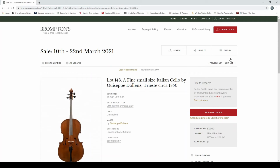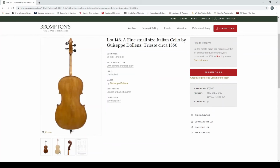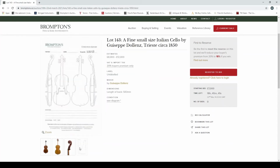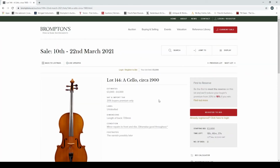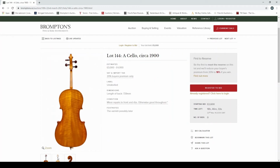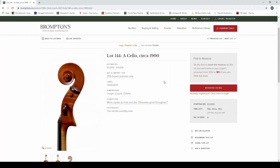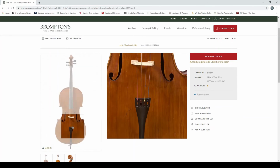A fine small Italian cello by Giuseppe Dolente, Trieste, circa 1850. A few cracks on that. A cello circa 1900. Varnish possibly later. A contemporary cello attributed to Daniele Di Carlo, Milan, 1998. 4 bids on that.